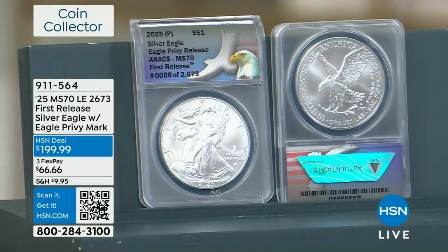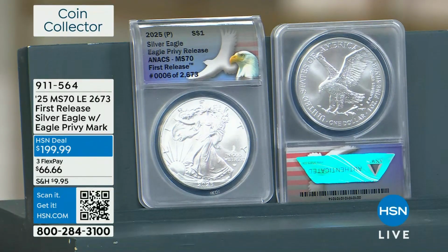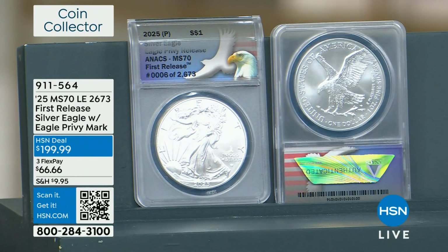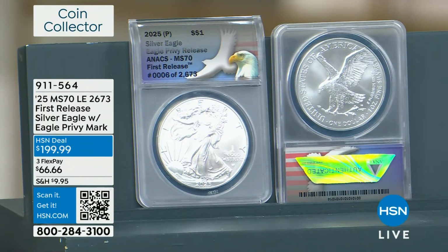Now you have what we call conditionally rare. It's very difficult to get in Mint State 70 perfect condition. That is the other part of this. Out of the 50,000 coins we had in our first day issues, the advance release aren't part of that, we're only anticipating getting maybe 5,000 to 7,000 coins in Mint State 70. If you extrapolate that, maybe 100,000 to 150,000 of these Eagle Privies are going to be Mint State 70.